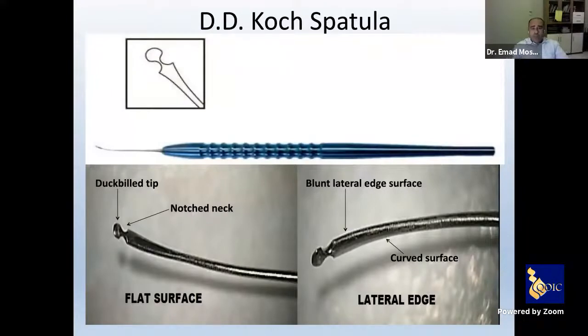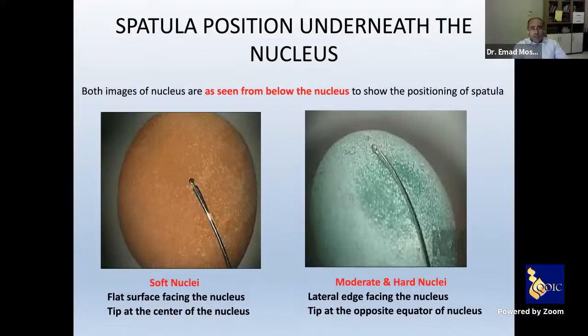I will show you the spatula we are using. It's the Koch spatula, a very humble spatula available in the market. It has two surfaces, a flat surface and a lateral edge. This slide shows the spatula position under the nucleus. With soft cataract, the flat surface faces the nucleus. With moderate and hard nucleus, the lateral edge faces the nucleus.